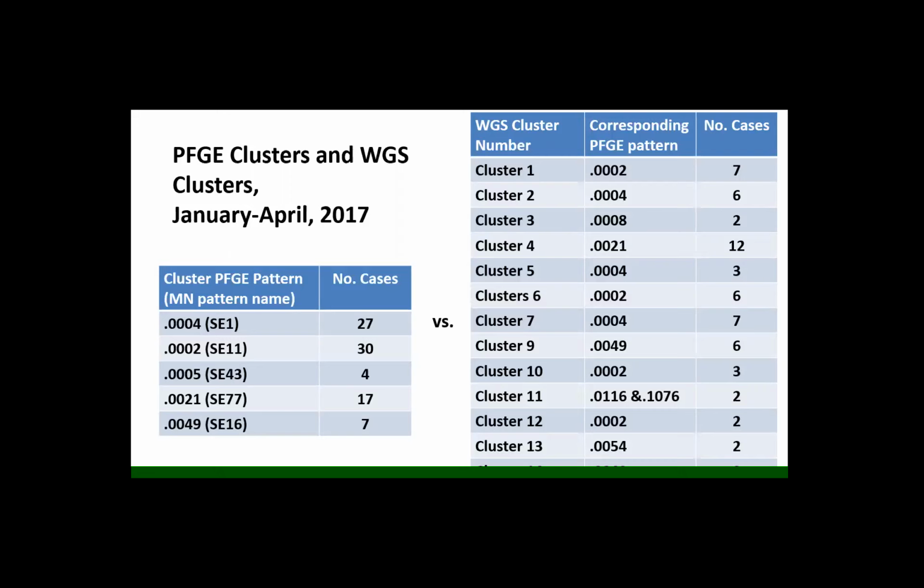Now look at the whole genome sequencing cluster side of the slide. We had 13 clusters, and if you're looking closely, we're missing cluster 8. That was just a little glitch in our numbering system. But we had a lot more clusters, obviously, and the number of cases per cluster was much smaller, ranging from 2 cases to 12 cases in each cluster. Also note that cluster 11 had 2 different PFGE patterns.